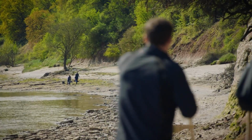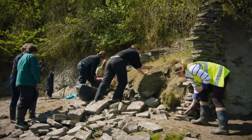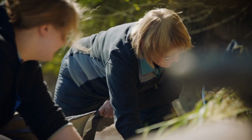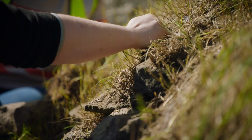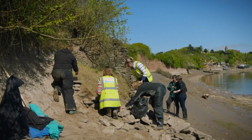Line of masonry, and I think that's my CITiZAN colleague over there having a look at it, Keith. The intention in 1810 was to create the world's first underwater, or subaqueous, tunnel. This shaft is all that remains of it.